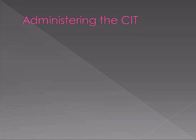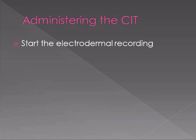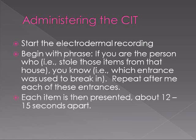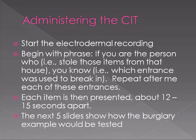Conducting the CIT is pretty straightforward. It begins by turning on your electrodermal recording device, or GSR, and saying something on the order of, if you're the person who stole those items from that house, you know which entrance was used to break in. Repeat after me each of these entrances. Then you would state the entrances at about 12 to 15 seconds apart, with the examinee repeating each one. The next 5 slides show how the burglary example would be tested.